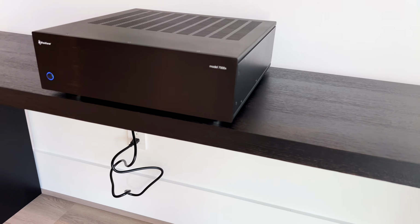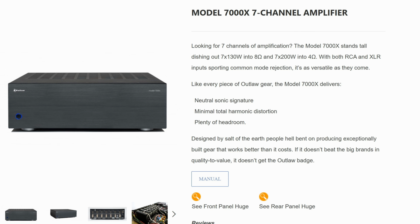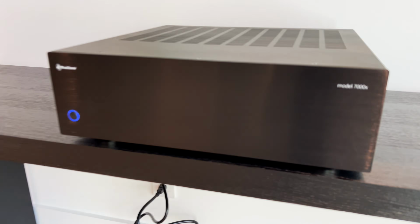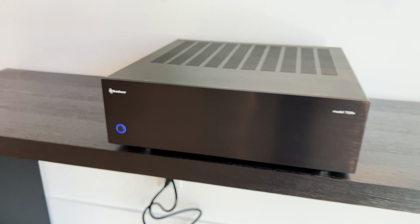It's the Model 7000X. It's 7 channels, 130 watts at 8 ohms, all channels driven. Most AV receivers advertise the 2 channels driven number. So if they say that an amplifier outputs 120 watts, it's typically at 2 channels. And when you're driving all the channels the receiver can support, it's significantly less power. If your receiver says it's 120 watts for 2 channels driven, and it powers 7 channels, if you're driving all 7 channels, maybe you're getting 50 if you're lucky. This amplifier will give you the whole 130 watts, all channels driven at 8 ohms.